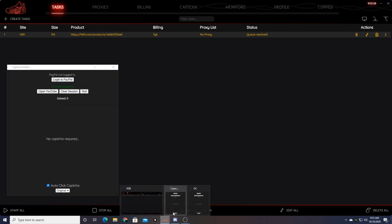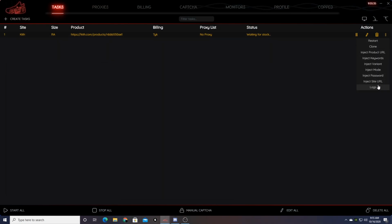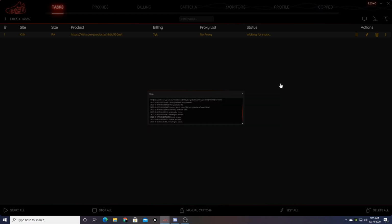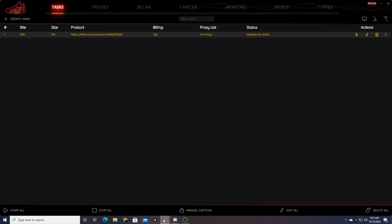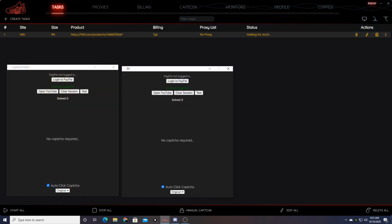So as you guys can see, I'm still sticking with my main method of attack for right now, and that is just using no proxy for these kinds of releases, especially kit releases. It just all depends and varies on the release whether I'll use one task with no proxy, or two tasks with no proxies, and at the very most, three tasks with no proxies, but even then that's stretching it a little bit.